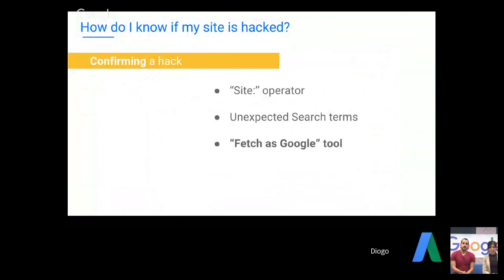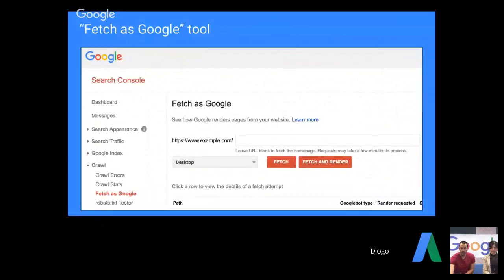If none of these are working, but you still have your website being identified as hacked, or you still suspect that there's some fishy activity going on, you also have another tool called Fetch as Google. If you've identified a couple of weird or suspicious URLs, or even on the root of your site you see that it's acting strange, you can fetch it as Google. It will show you how Google sees that page. And why is this important and why is this useful?